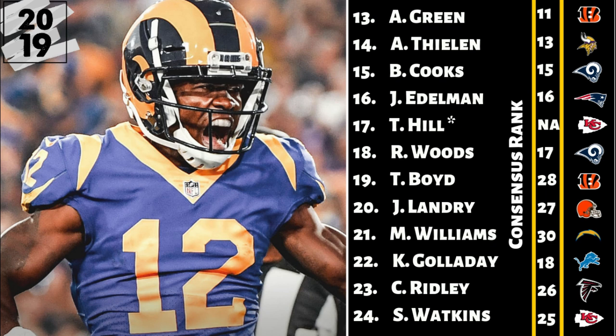Kenny Golladay really benefited last year because there were no other receiving options. Everybody else was traded or hurt in Detroit. Kenny Golladay benefited from it. He's not going to have that luxury to start 2019. I have him down at 22.